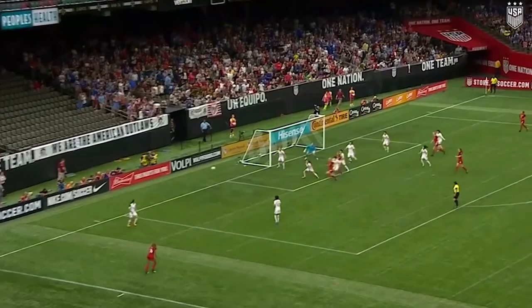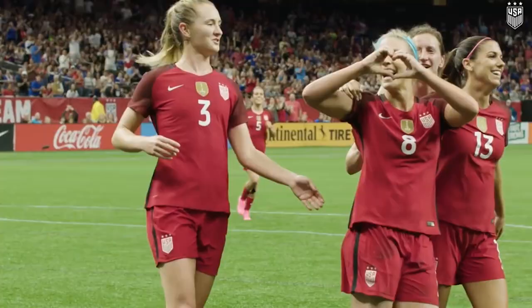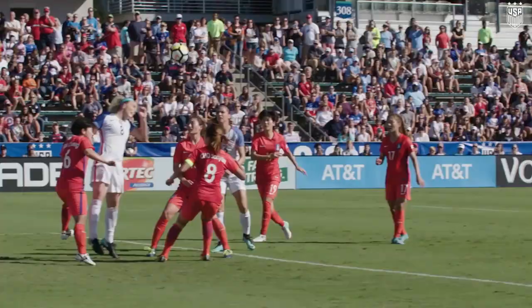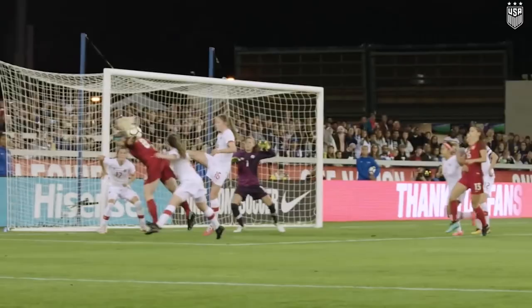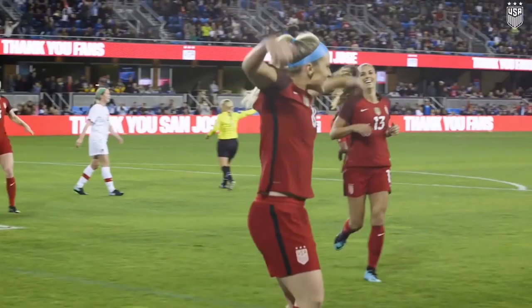Driving at the near post. Hedio scores. Looked like Ertz got that deflection. Horan, another one, header then. There it is. Near post that time. Julie Ertz makes those runs, makes those connections.